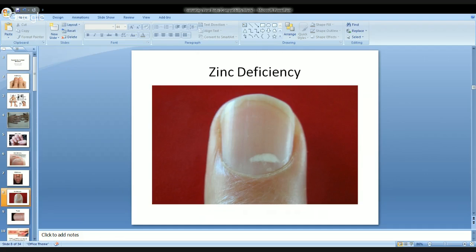The trace minerals, which basically are minerals needed in smaller amounts, like selenium, iodine, zinc, molybdenum, things like that, versus the bigger minerals like calcium, magnesium, sodium, potassium, needed in larger amounts. But we need the small trace minerals. Most people that I run into are deficient in trace minerals because the trace minerals are no longer in the soils, unless you get food from places that have volcanic soils.